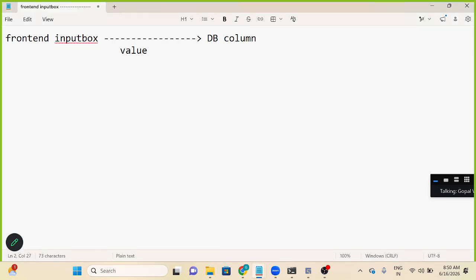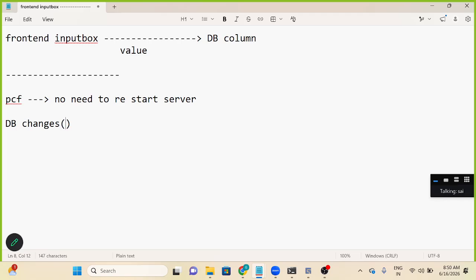Okay, repeat everybody. If you do changes in the PCF, it is not required to restart the server. DB changes means database changes. In Guidewire terms, it is entity.